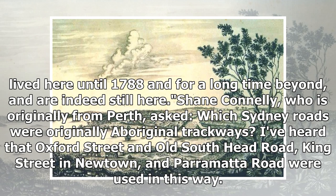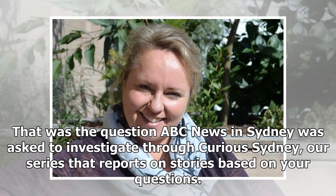Shane Connolly, who is originally from Perth, asked, which Sydney roads were originally Aboriginal trackways. I've heard that Oxford Street and Old South Head Road, King Street in Newtown, and Parramatta Road were used in this way. That was the question ABC News in Sydney was asked to investigate through Curious Sydney, a series that reports on stories based on your questions.